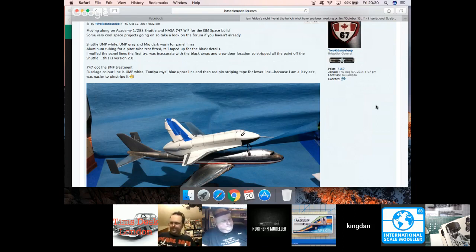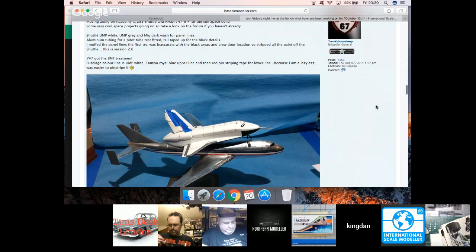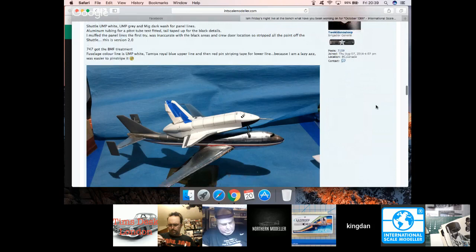This is Scott, 2 Kids No Sleep, next. And he's moving along with his Academy 1/288 Shuttle and NASA 747. It's for the ISM space build. Some very cool space projects going on, so take a look on the forum if you haven't already. The shuttle is UMP white, UMP grey, and MIG dark wash for the panel lines. Aluminium tubing for the pitot tube that's fitted.